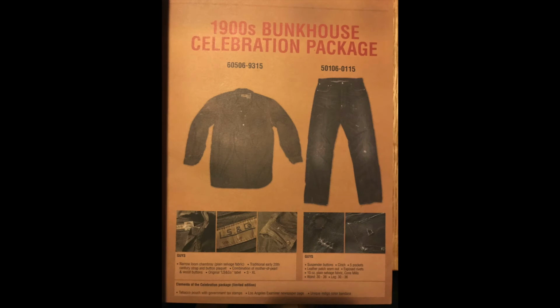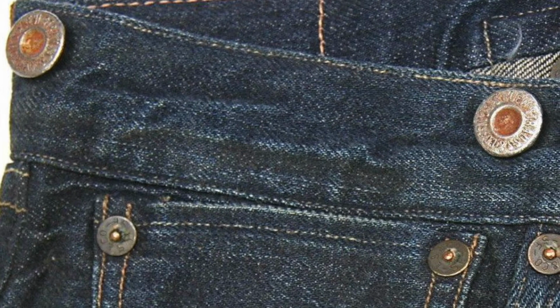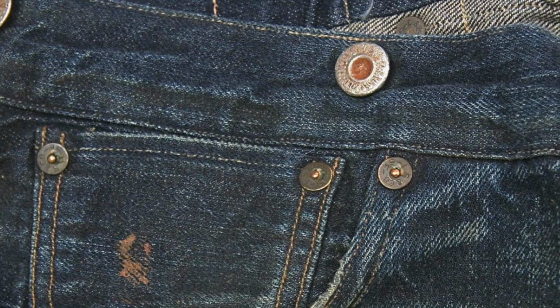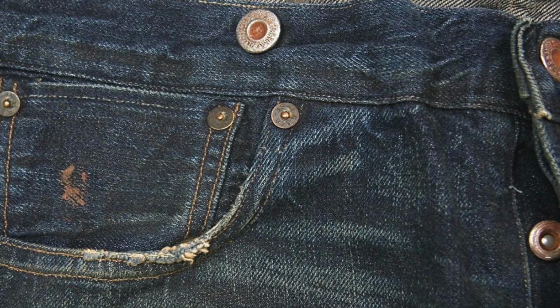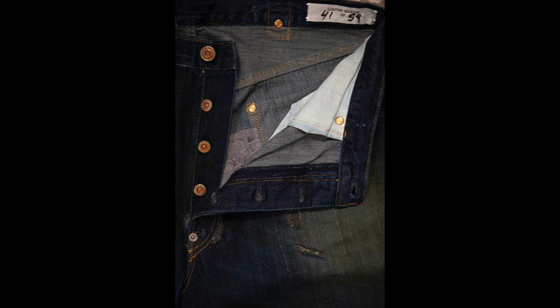The bunkhouse items give you a full outfit for guys and girls. You get the shirt, the jeans, but there's also a skirt. If you want to match that with the shirt, it looks fantastic. Pay special attention to the rusting on the buttons. This is a feature I want to see more of in LVCs. Also, green copper patinas on the rivets, and having that rust blend in with the denim, almost like an orange duck cotton mixed with the blue indigo denim.